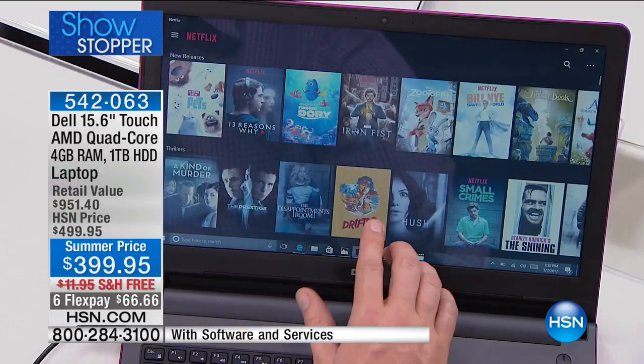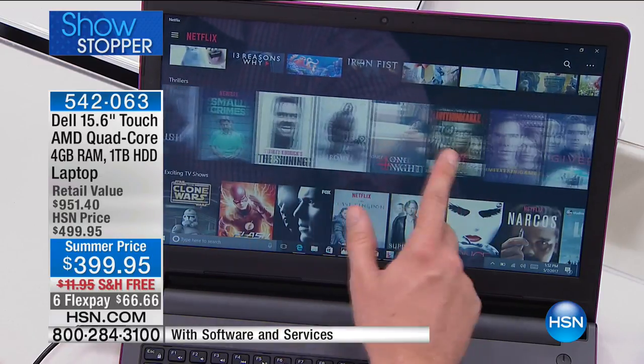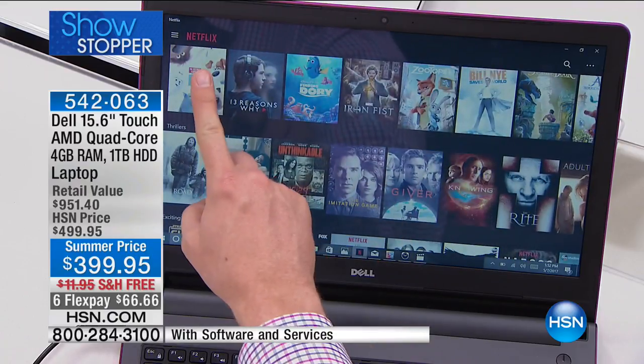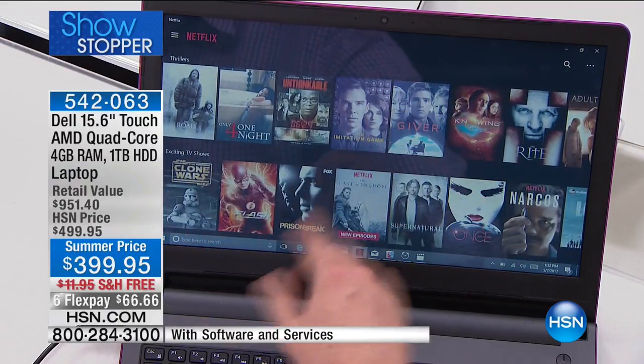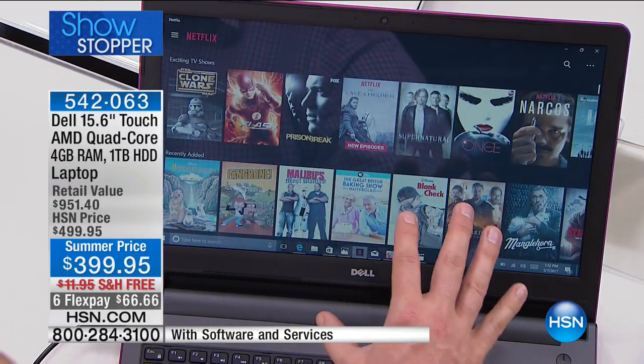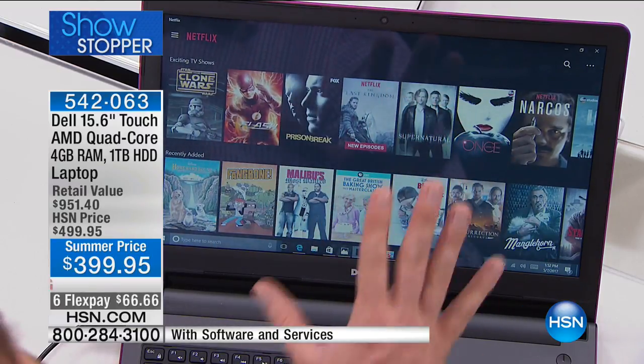Here I am on Netflix, and when you have that touchscreen, it's really easy to navigate, so much better than using the mouse. But the thing about what Netflix has recently done, they now allow you to download the movies and the TV shows straight to your computer. So this now becomes your entertainment center on the go.